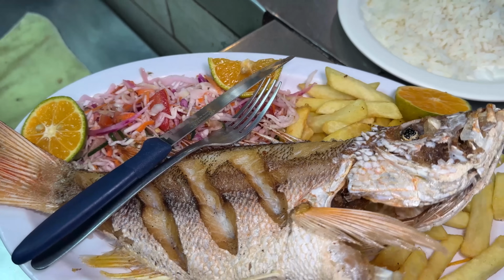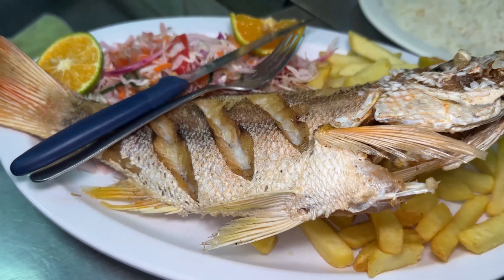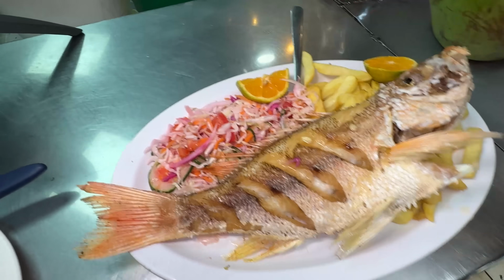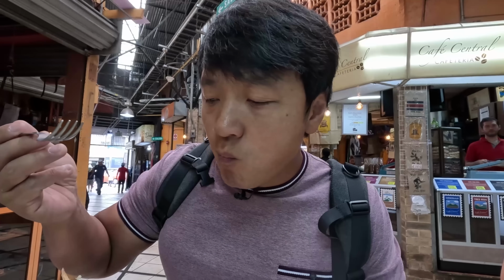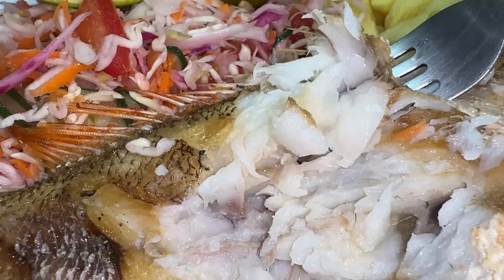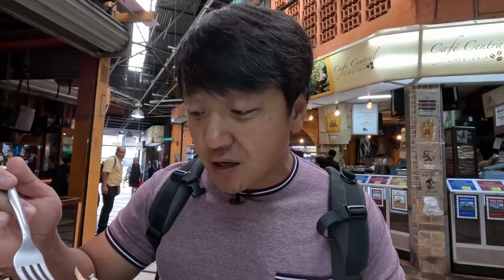Also, I got an entire fried fish. So the entire fish with coleslaw and fries. Squeeze of lemon juice. Oh, this fish is the epitome of tenderness. The flaky, juicy meat, about as melting in your mouth as you can get.